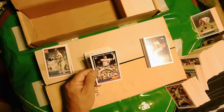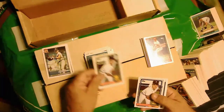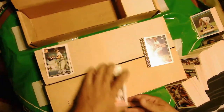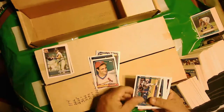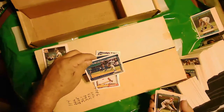There's a Jim Abbott. And I'll put him with the Abbott cards. Jose Uribe. All right. This box is almost done. Joe Torre. Dale Strawberry. Rounding third. He's going for it.